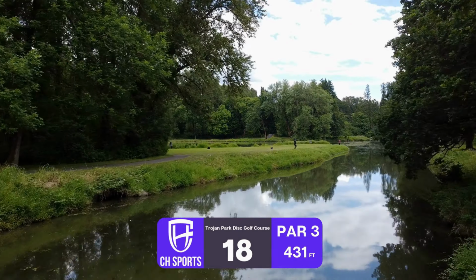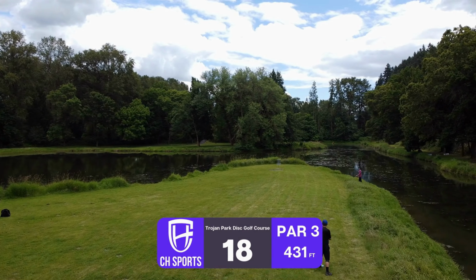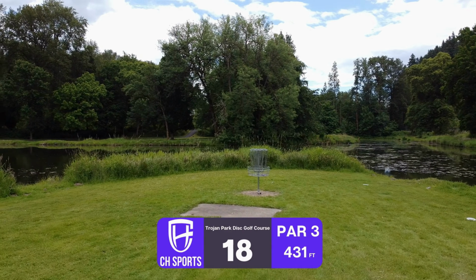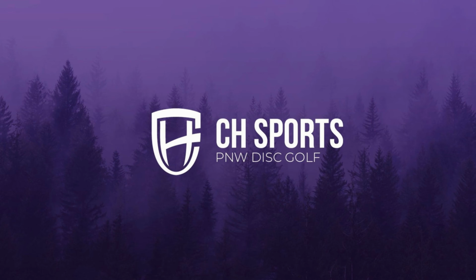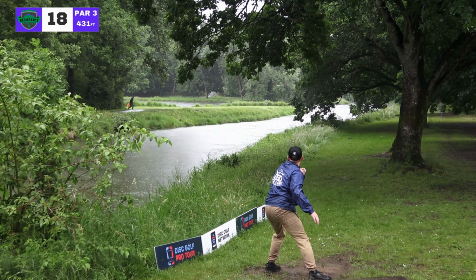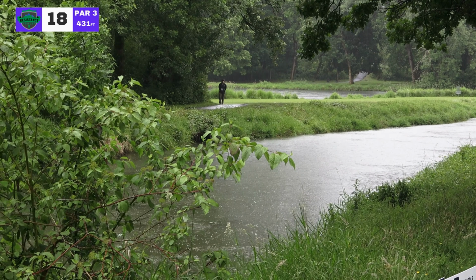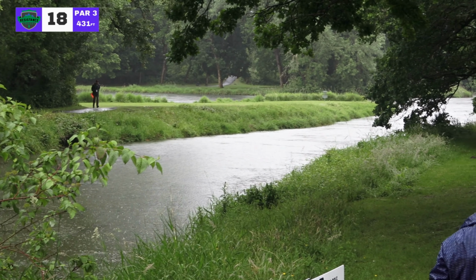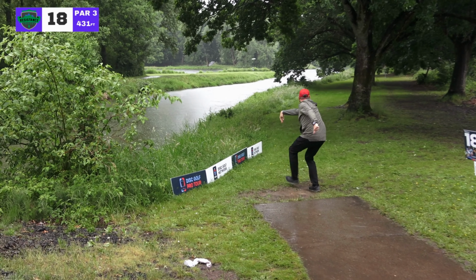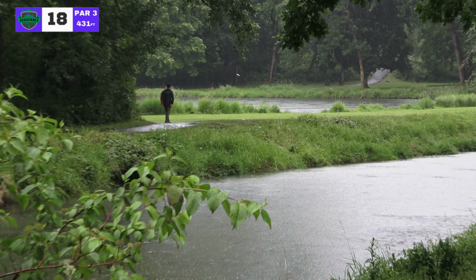Our final hole, of course, is 18, par 3, 431. You're throwing over this initial water onto a peninsula. Anything, of course, in the water is out of bounds. And this has got to be one of the most awesome finishing holes. Yeah, and it's a tricky birdie to get, and that's a big reason why you're going to want to throw something hard and flat pretty much down the water canal and have it fade into the basket, but those branches are looming large.